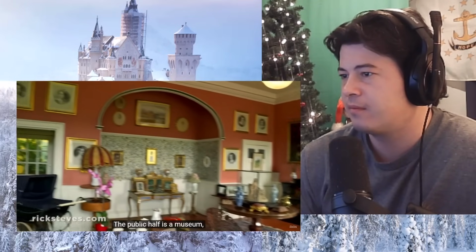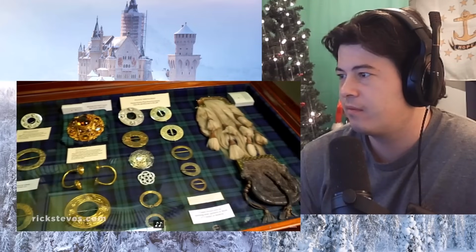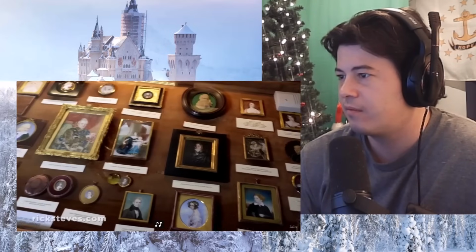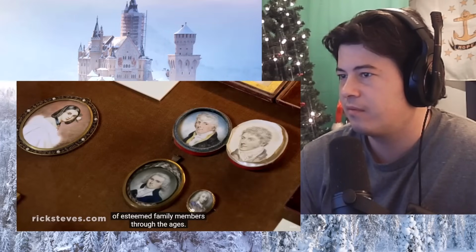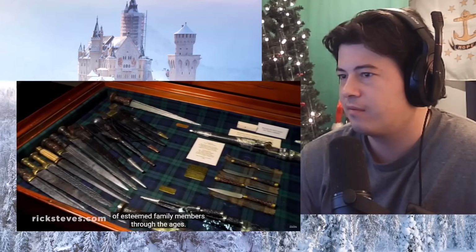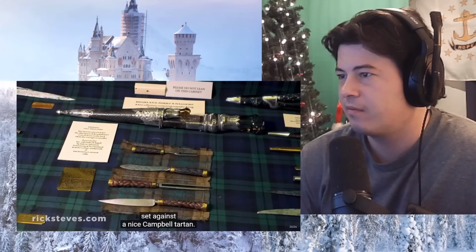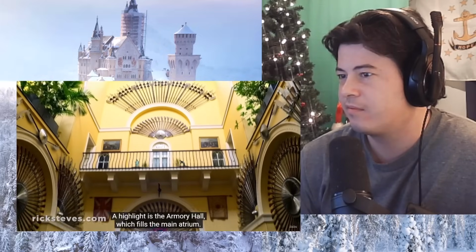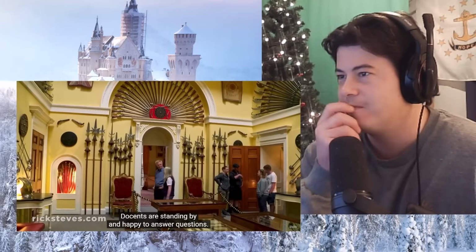The public half is a museum, filled with precious, if you're a Campbell, artifacts. This case features pendants of esteemed family members through the ages. This one's filled with dirks and daggers, set against a nice Campbell tartan. A highlight is the Armory Hall, which fills the main atrium. Here, swords and rifles are artistically arrayed in starburst patterns. Docents are standing by and happy to answer questions.